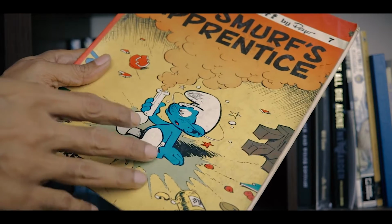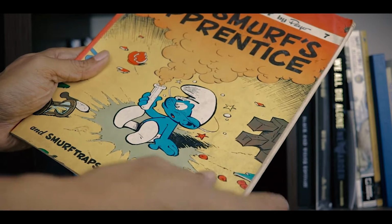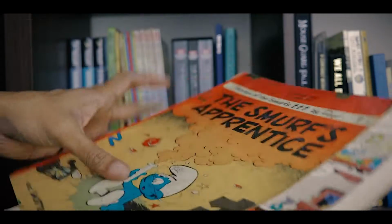In the middle of these albums is actually a childhood copy of a Smurfs album by Peyo. This is the first encounter I ever had with the Smurfs. I think I was 8 or 9 years old. And its personal childhood antiquity, I think, is fairly evident.